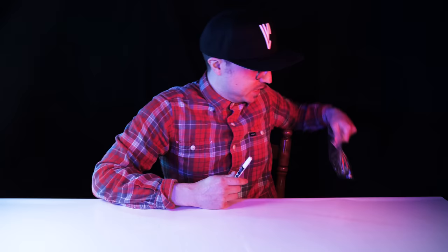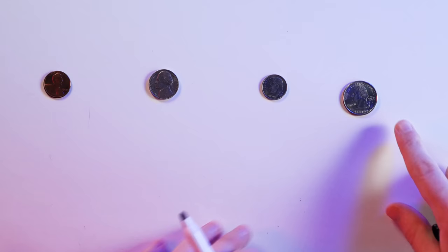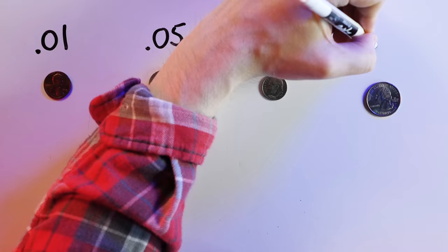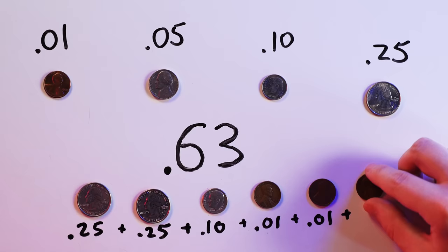Basically, we select the biggest denominations of coins to get close to a number without going over, then the next biggest, and then the next, until we have the amount that we need. In the US, our common coins are 0.01, 0.05, 0.1, and 0.25: a penny, a nickel, a dime, and a quarter. So to get to 63 cents, we'd select 2 quarters, 1 dime, and 3 pennies.